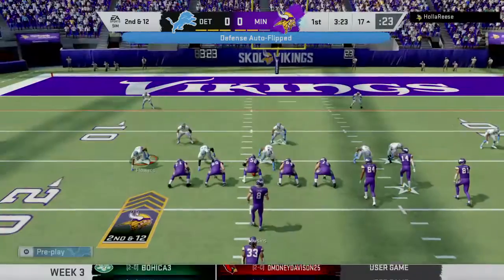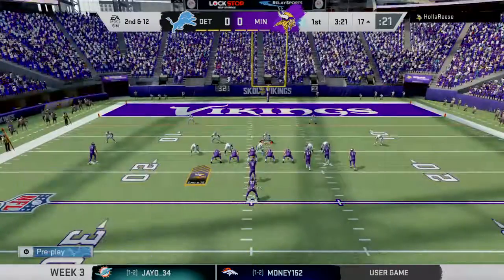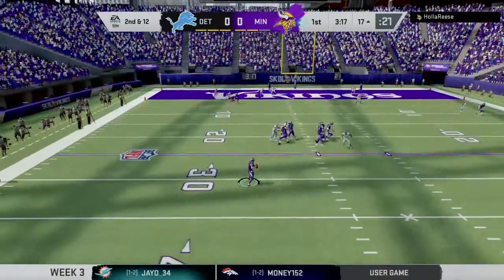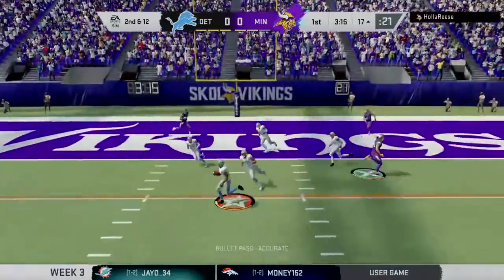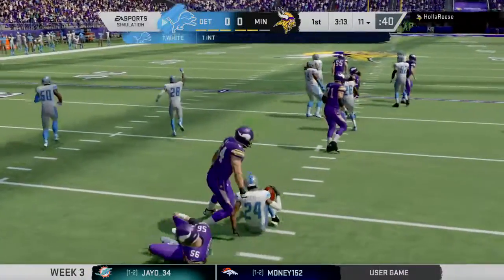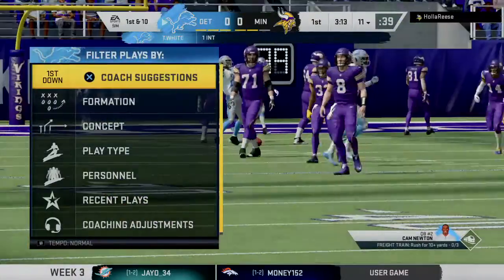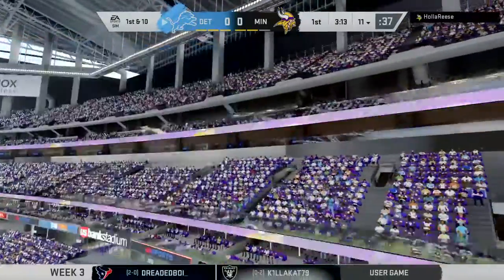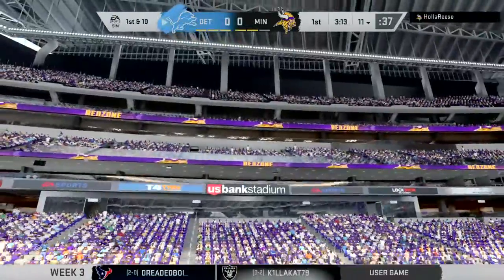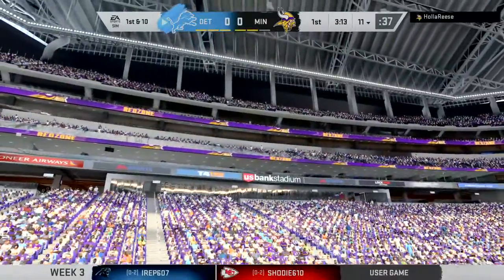A rare misstep on that last play because the drive has been strong, but now it's 2nd and 12. Here's Cousins. Looking for Thielen, but it's intercepted. Tre'Davious White with a pick. Past the 10 to the 11-yard line, and that's where the return stops. Certainly not how they envisioned ending their opening drive here in the first quarter.